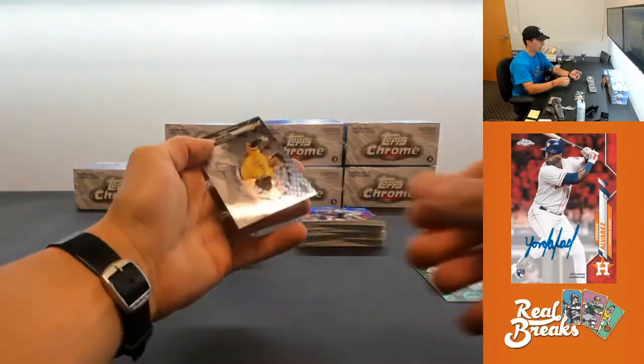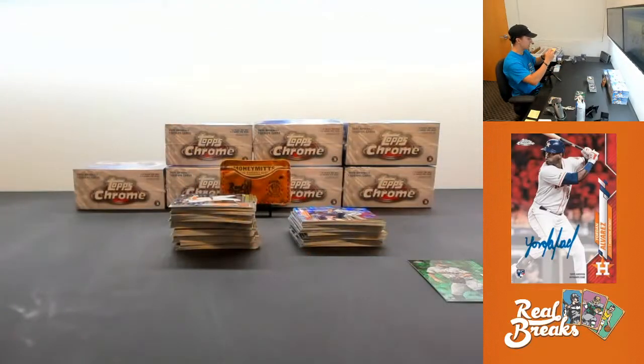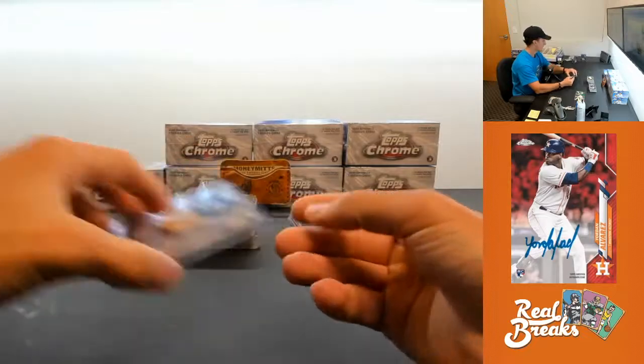And our first auto, James Marvel, Pittsburgh Pirates. Pirates in Topps Chrome number 25. Just making sure my case numbers are right with my spreadsheet. Pirates are going to Jeff Beatry. I said Jeff.